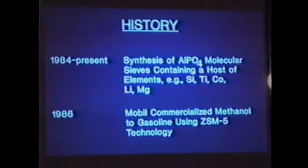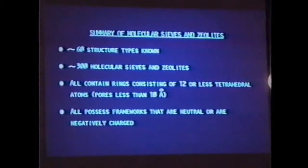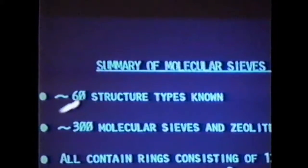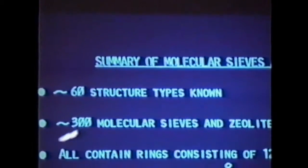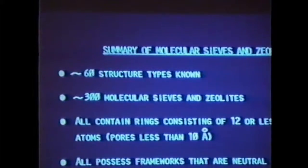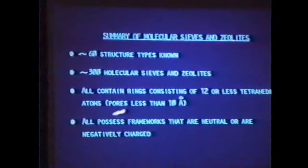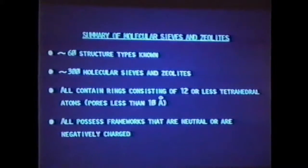With this quick history of where the field has been, a few years ago I was trying to sit down and summarize all this literature for myself, because it's quite exhaustive, and see if there were any unifying concepts. At that time there were about 60 structure types and about 300 phases known. Because of the Carbide group, this is up around 500 or 600 now. The only two unifying trends I can find are that all contain rings of 12 or fewer tetrahedral atoms, so I'm being very generous here, and the pore sizes are about 8 to 8.5 angstroms or below. They all possess frameworks that are neutral or negatively charged. The neutral ones were pure silica and the AlPOs, and all the rest were negatively charged.